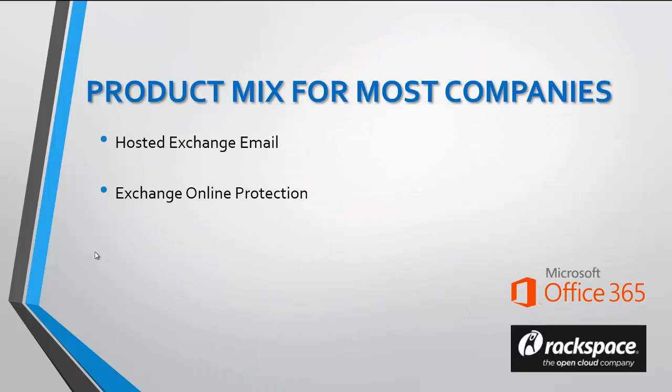Product mix for most companies will include hosted exchange, which is again just shutting down your own mail servers, moving that mail server infrastructure out to the internet, which is much easier than it sounds, by the way. That comes with Exchange Online Protection, which is just your antivirus and anti-spam that you can manage through a web interface, and it comes with most of the providers. I looked primarily at Office 365 for Microsoft and Rackspace.